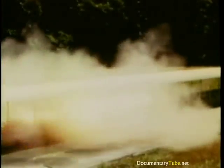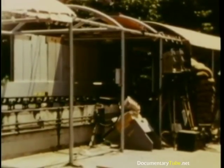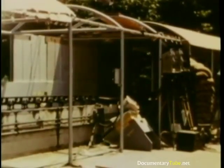This rocket sled is designed to carry a test item into a target at blinding velocity. At the impact point, high-speed cameras are ready and rolling, recording deformation effects and other impact information.